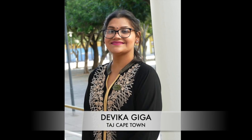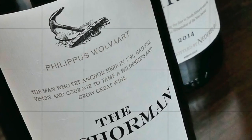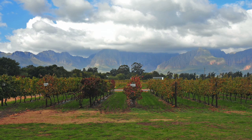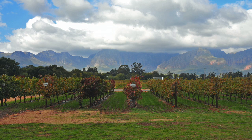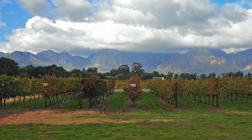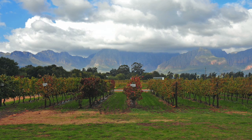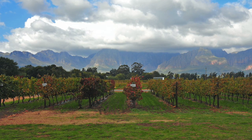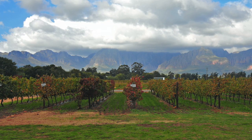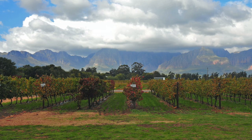So what do you find the hardest part of harvest? The hardest part of harvest, I think, is keeping everybody motivated, because each harvest is different. Once you start harvesting and you're in the second or third week, where the grapes are coming and everything is working in the cellar, people are working nicely together, then it's quite easy to go into that harvest mode.